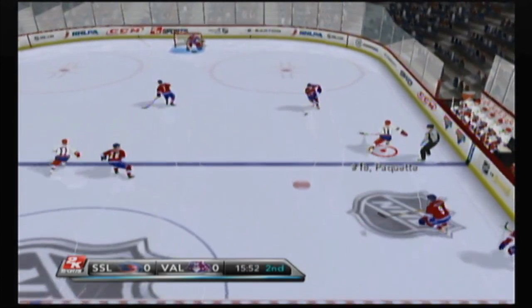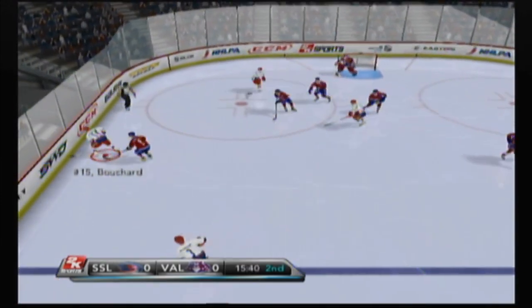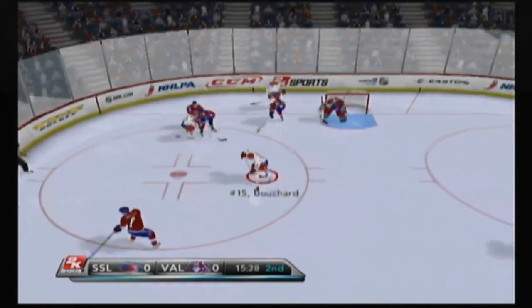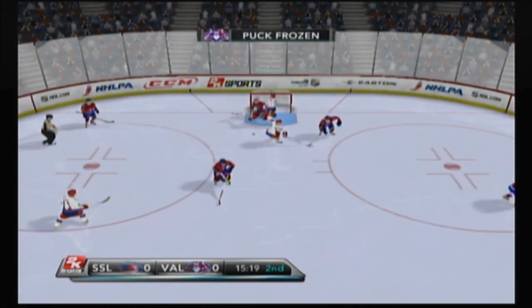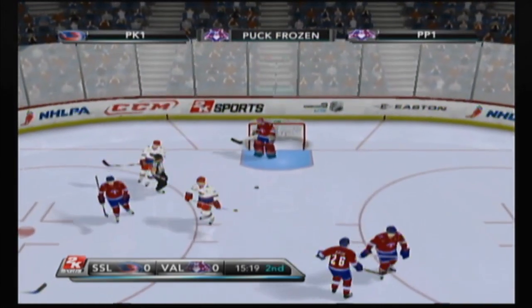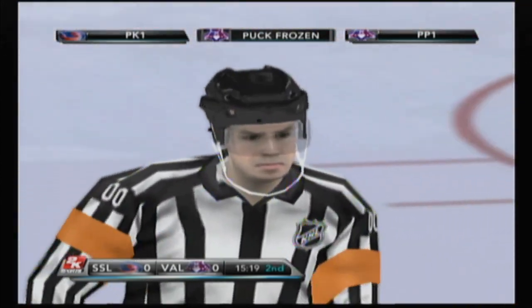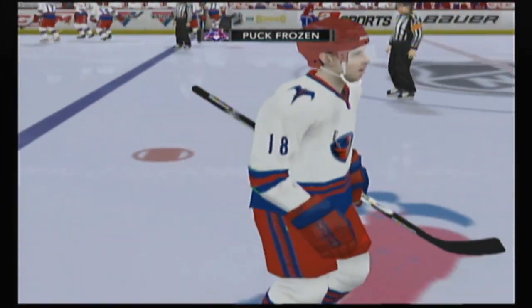Now Paquette brings it back in for South Shore. He'll give it to Bouchard. Bouchard along the wall, in for Spears in the corner. Paquette looking to go behind the net, back to Spears, to Bouchard. Shot, and a save is made by Brunn, and we've got a penalty coming up to the Lumberjacks. Forty-one seconds gone in the second period as Paquette goes off for roughing.